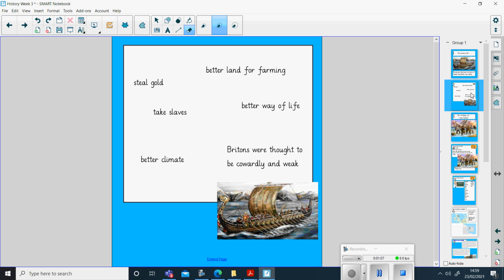Okay, so I've popped a few ideas onto the screen. You might have thought of some extra ideas as well, but I thought about the fact that the Vikings came to steal gold and take slaves. The better climate that we have in Britain was a big attraction, as well as the better land for farming, which then consequently gave the settlers a better way of life. And the Britons as well were also thought to be really cowardly and weak, so they were easy to attack. Well done if you thought of lots of those reasons.